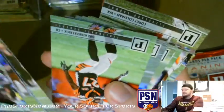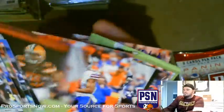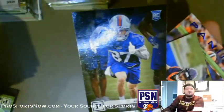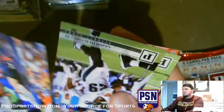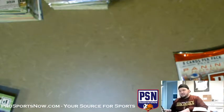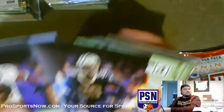Geno Atkins right there for the Bengals. Another rookie here for the Buffalo Bills. I do really like the rookies in this set. I think they look really good. Obviously, it looks like the pictures were taken before the season started. You saw the card back there. Mitchell wasn't even in the right jersey number, but they look good. Just the lighting and everything.